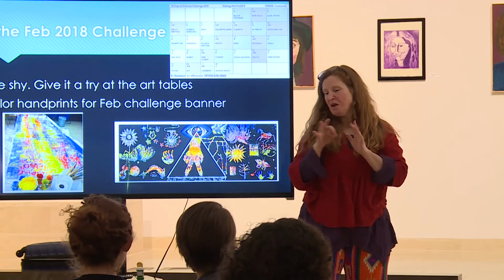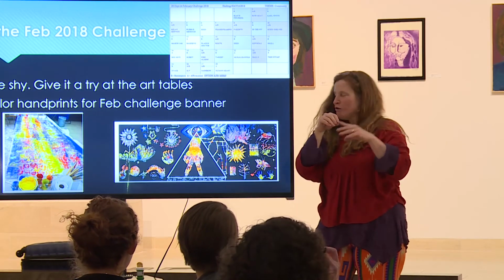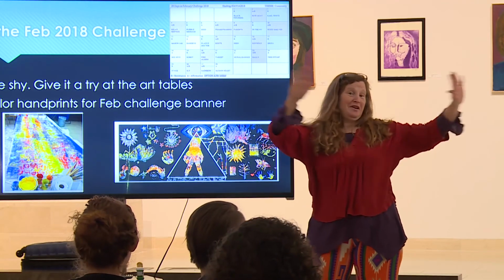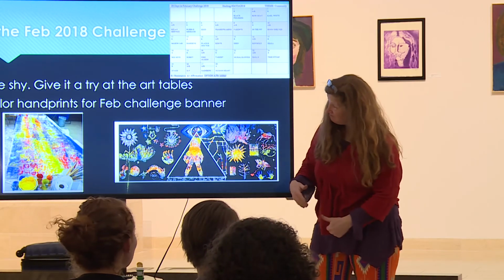But we'll take a little bit of a break right now. We've got the reception, but also we're going to be completing this mural, and you can see that as well. Hopefully we'll be able to create something even cooler this year.